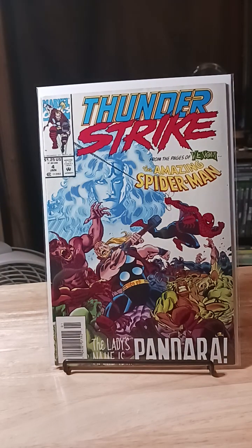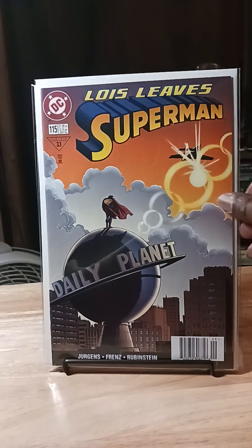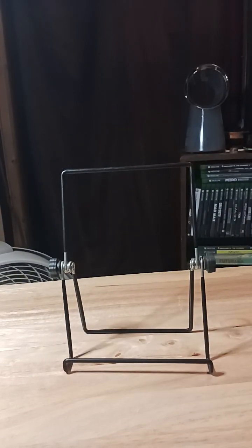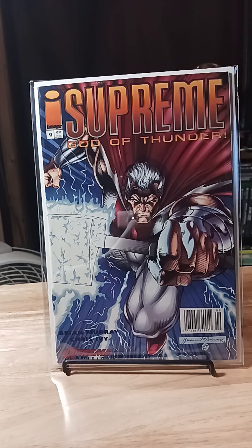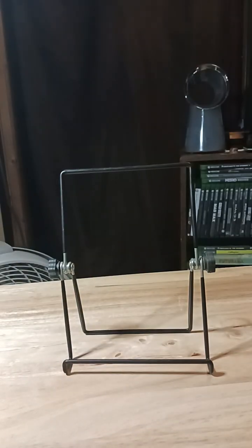Thunderstrike, number 4. Excalibur, number 107. Superman, number 115. Green Lantern, New Guardians, number 0 in the newsstand. Supreme, God of Thunder, number 9, newsstand. Codename Strike Force, number 2. And that also was a newsstand.